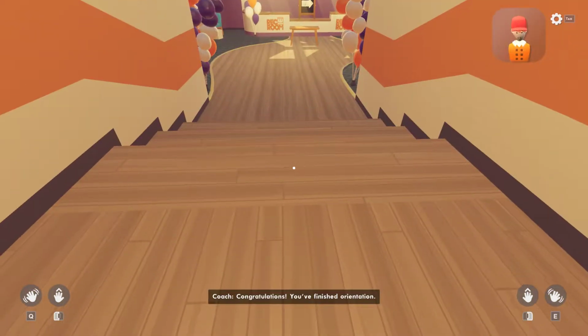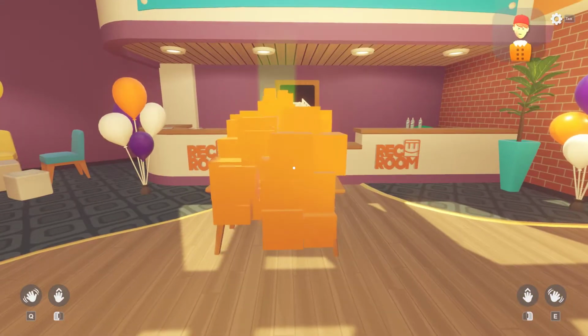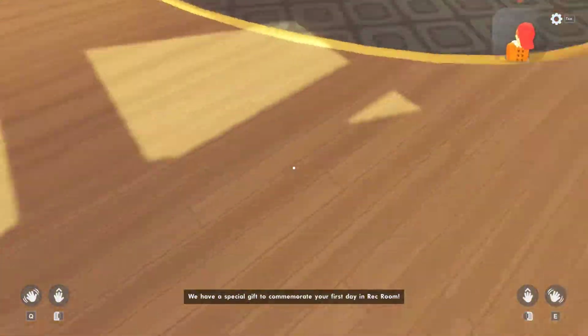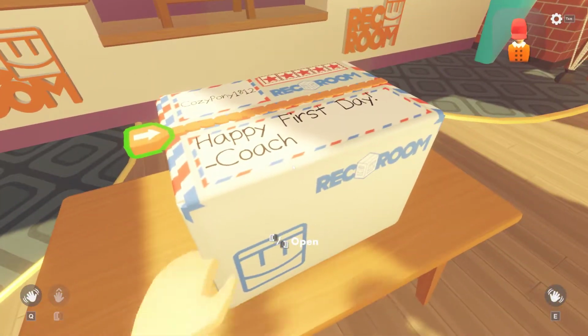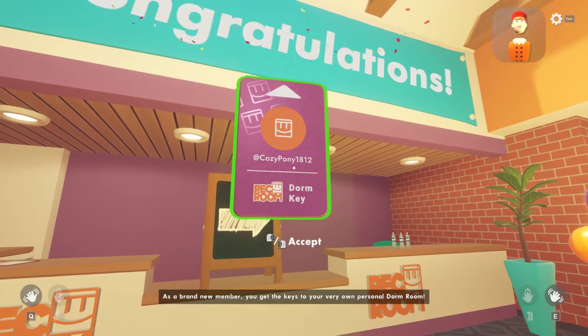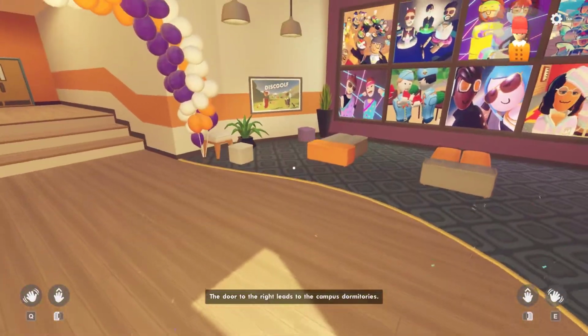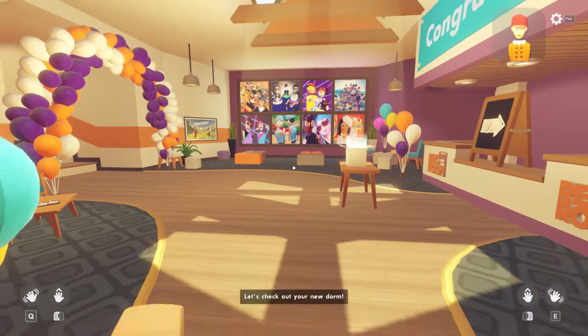Congratulations! You finished orientation! We have a special gift to commemorate your first day in Rec Room. As a brand new member, you get the keys to your very own personal dorm room. The door to the right leads to the campus dormitories. Let's check out your new dorm.